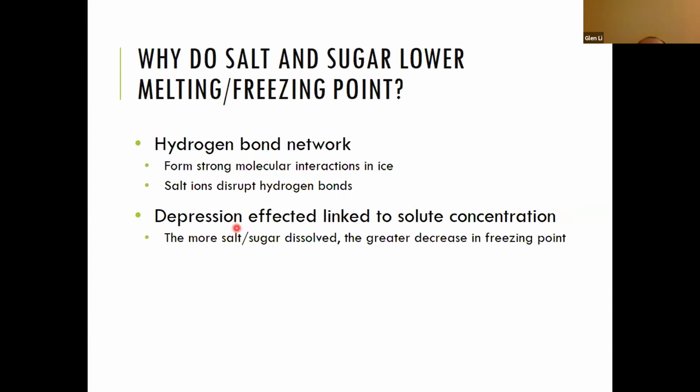With that sprayed on our windshields, it makes it harder for water to freeze. This also applies on the road, as you probably know. But again, salt can be corrosive, so there are more environmentally friendly and also safer versions of antifreeze products out there already. Usually those are glycol based. But yeah, it's a similar phenomenon.